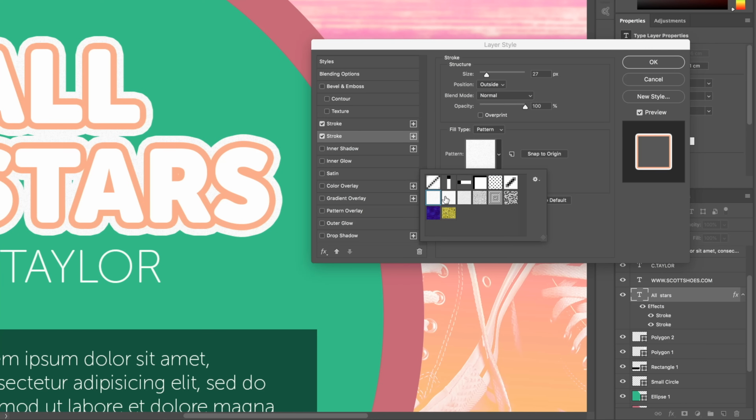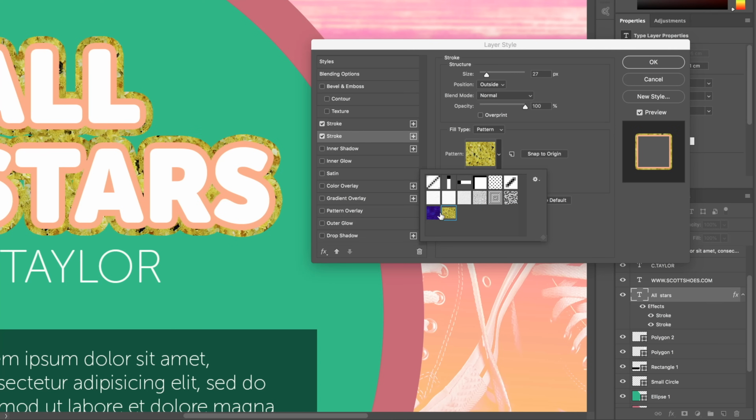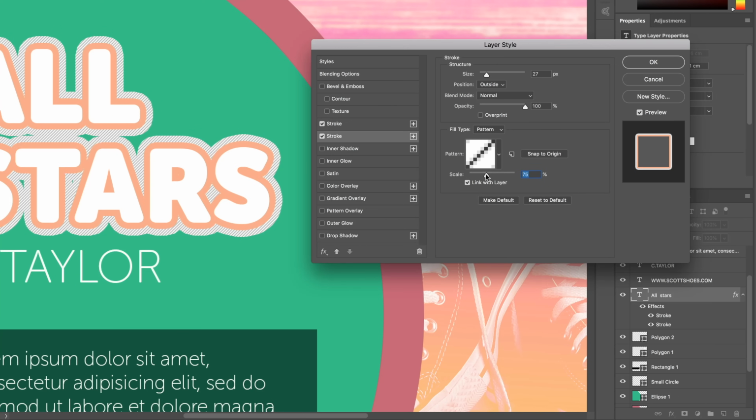Those top ones are quite cool. All the rest of them are a little bit, I don't know. I wouldn't say lame. Lame's a bad word. These are lame. Okay, these two down here, they get like usable, whoa. Anyway, so I'm going to go to this one here because I quite like it. You can play around with the scale of it. I'm going to make it a bit smaller.